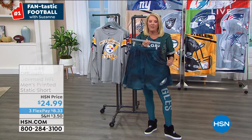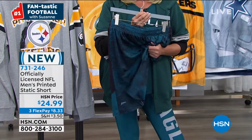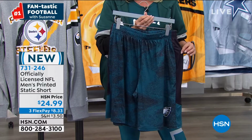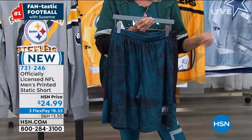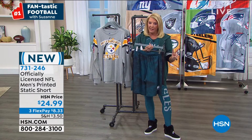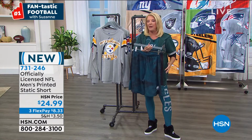All right, I've got to talk about these shorts. We're going to put the information up for you. The minute I felt these, I immediately got off the air because we launched them about a week ago, and I bought 2 pairs, one for my husband and one for my son. Now, my husband, Craig, I took a picture of him when he put them on, and you'll see it on my Suzanne Runyon HSN Facebook page.